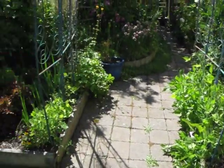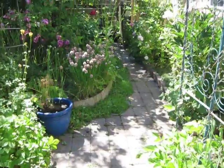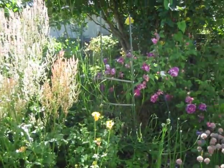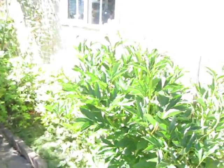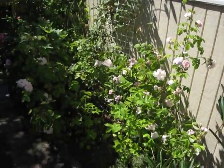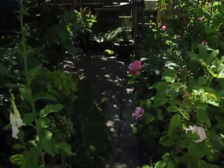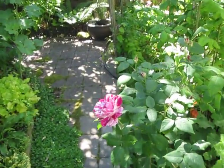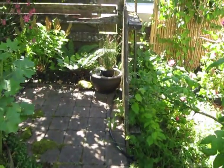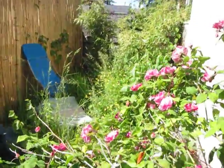So on both of these sides I have vegetables. This goes into the shade garden area. This area in here is mostly herbs. That window goes into my studio where I do my costuming. Look at that gorgeous rose. I love the striped ones. And in here is a total disaster in progress.